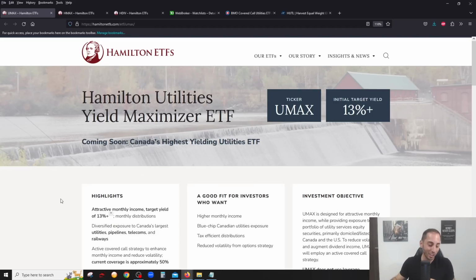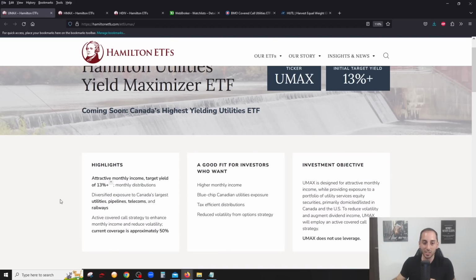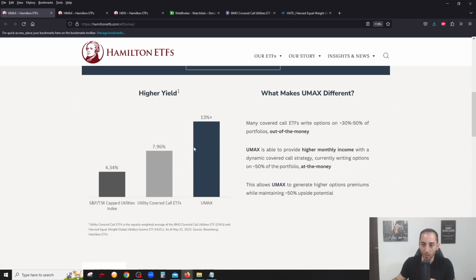So to get to 13% plus, you really need about 9.5% yield from those covered calls. And let's talk about the covered call strategy, because this is where it's very unique. So as you could see here, they're comparing UMAX to other utility covered call ETFs. And they're saying that many covered call ETFs, and it's true, typically write 30% to 50% of the portfolio, but out of the money calls, which means they generate less premiums or less aggressive calls. But UMAX is able to provide higher income with a dynamic covered call strategy.